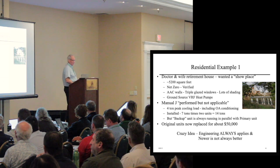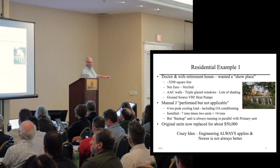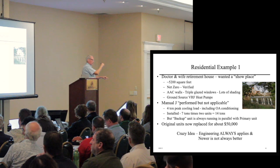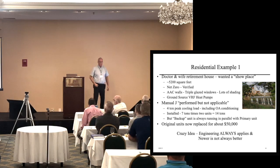Okay? Why? Because of oil return. If you've got one compressor off, it will pump all the oil out of the active compressor into the dead compressor, and it will die. Nobody knew that at the time. It's on the drawings. The manufacturer says, yeah, we can give you a backup unit.